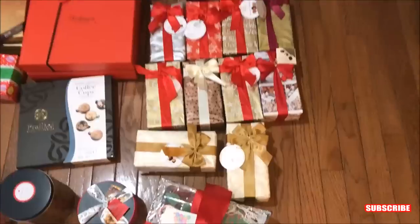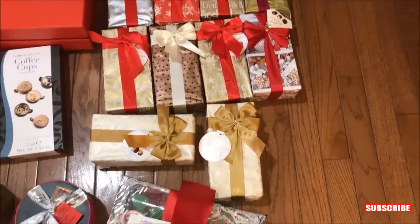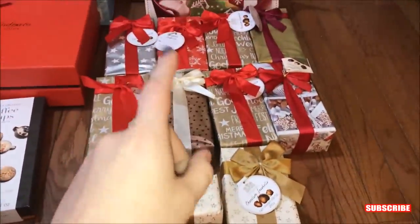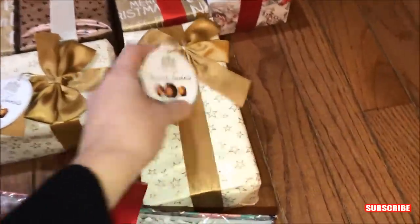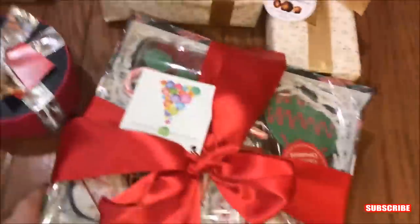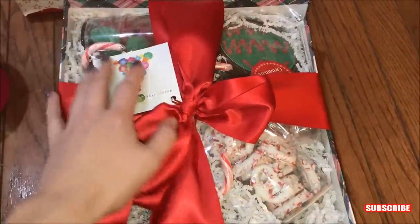Then we found a whole bunch of these little mini chocolate assortment boxes, and I think I got the price on this one. There we go. $7.99 each. Absolutely insane. We found 10 of these, and they got different types of little wrapping papers. They're all the same type of seashell looking chocolates. Here's a little snack kit. It's got some cookies, pretzels, little candies.